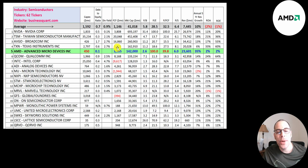They generate more free cash flow than average. They rank 5th in market cap. They have a really good price to book since they have such little debt, but their PE is pretty weak. Price to free cash flow is worse than average. Price to sales a little better than average. They generate lots of revenue. They're growing a lot. Their 5-year annual revenue growth rate is 35%, and they have a pretty low ROA and ROE.